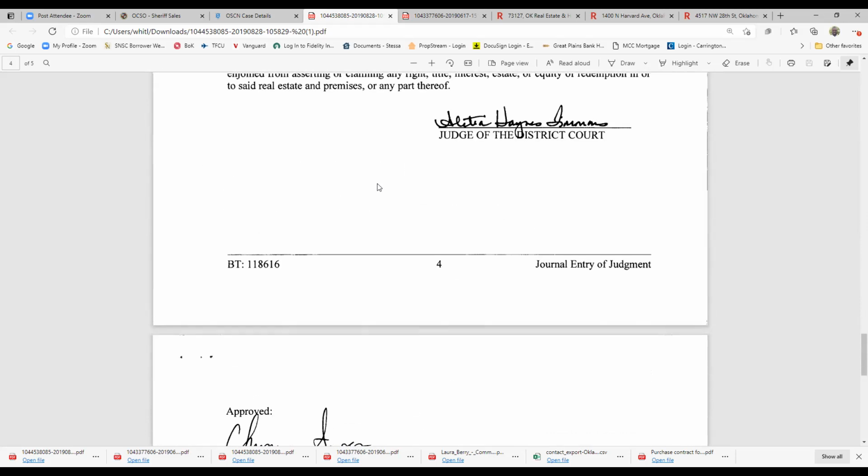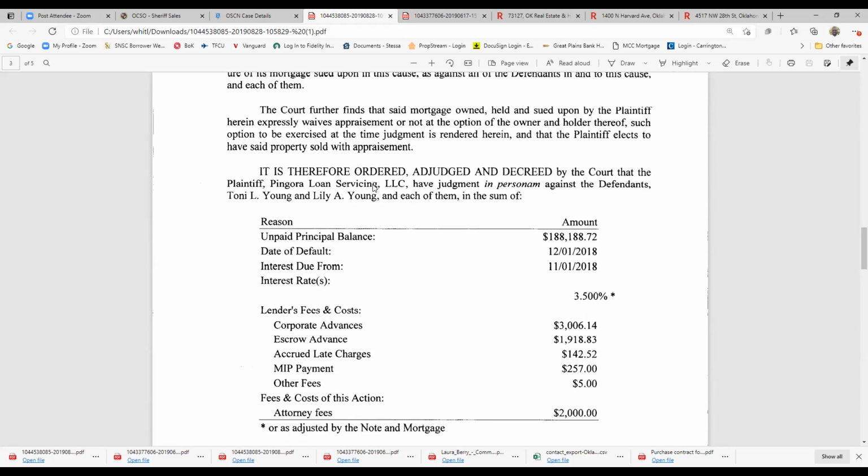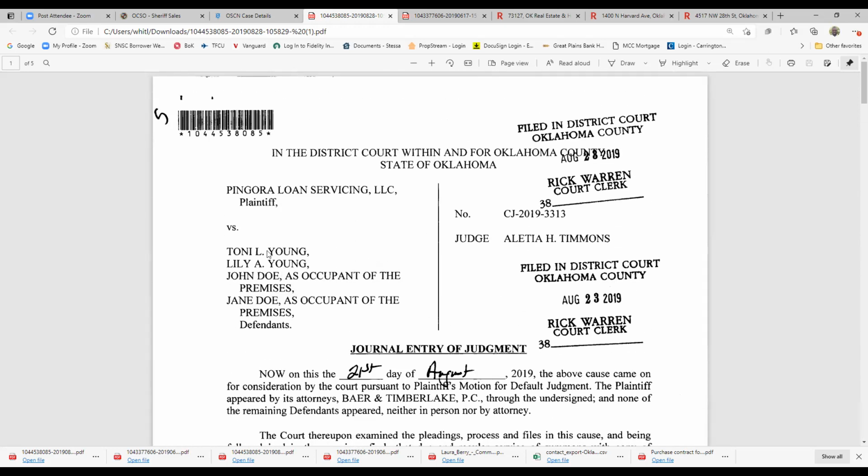So based on this information, would you try to reach out to Lily instead of Tony based on her responsiveness? I'm going to reach out to both of them, because I'm going to need both of them to sign off on it before I can buy this property. If it's in both names, I have to have both of them sign. So if Lily doesn't know where Tony is and Tony doesn't know where Lily is, I can't get the deal done.